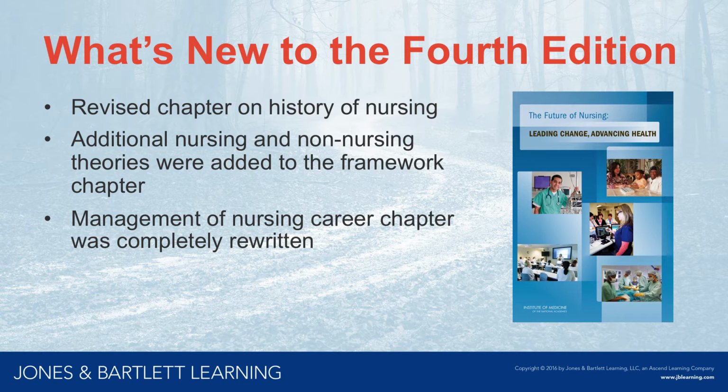For example, the chapter on the history of nursing was revised to include additional content related to recent events in the United States that have impacted nursing and healthcare. These additions include information related to various Institute of Medicine reports and, of course, the Patient Protection and Affordable Care Act. In addition, historical figures and events in other countries, including Great Britain, Canada, and Australia, as well as the history of the International Council of Nurses, have been included to provide students with a more global view of historical events that have impacted the history of nursing.